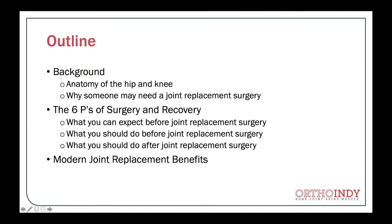So here's a little outline of tonight's presentation. You can see the anatomy of the hip and knee. We'll go over that, why someone may need a joint replacement, the 6 P's of surgery and recovery, and I'll explain what the 6 P's stand for, what you can expect before, and how you can do some things before your joint replacement surgery to have the best outcome, and what to do after. And then we'll talk a little bit about modern joint replacement benefits, because I think there's a lot of misinformation out there in the lay public about what a modern joint replacement is.